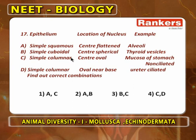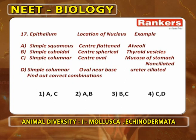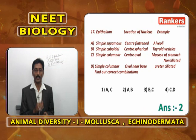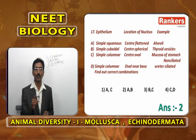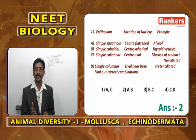Now, what is the correct answer for this question? You have to guess the question. The answer for this question is A and B. We discussed regarding this one. In the simple squamous epithelium, the nucleus is flat, located in the center. The answer is alveoli of lungs. And simple cuboidal, the nucleus is spherical, located in the center. What is the example? The thyroid vesicles.